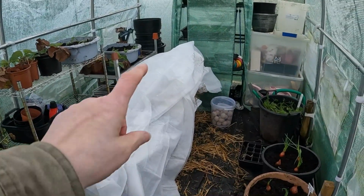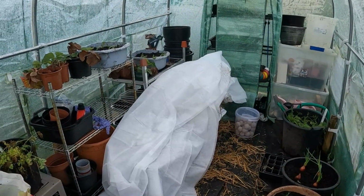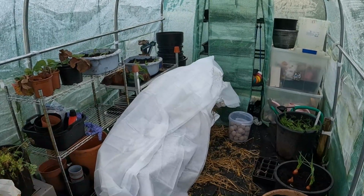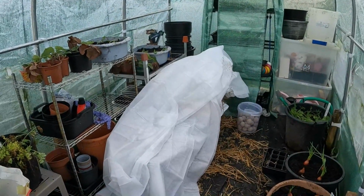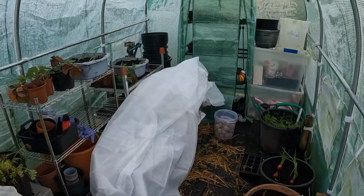There's some straw on the floor there. There's actually a bag of straw there that I use for putting into the quail runs to give them straw to play in. So I'm just keeping it in here just now, so it gets a wee bit messy, but that will get tidied up easy enough. So yeah, that's the polytunnel.